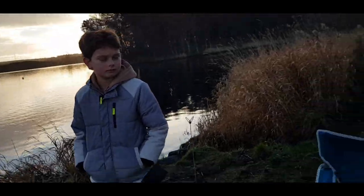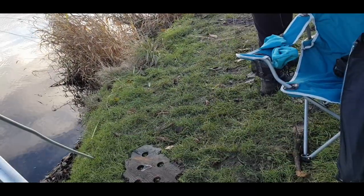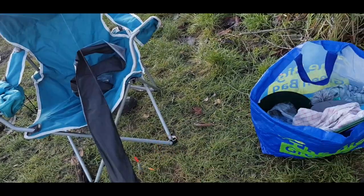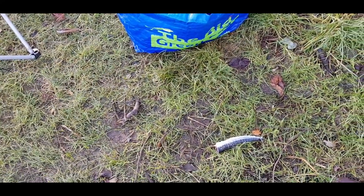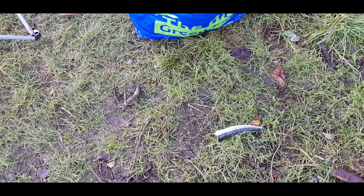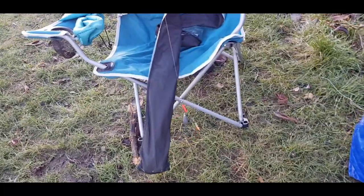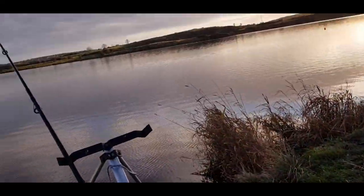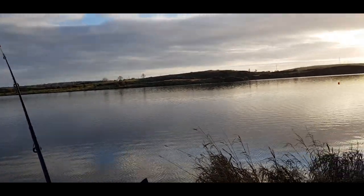And my son, what are you using? Go on, lift up your rod. Similar setup, running ledger, a pulley pennel, 4-0 Kaiki with a 4-0 Kaiki circle hook on a half large bluey, and a 3 ounce weight as well. So running ledger from the main line, so it has plenty of line to take.